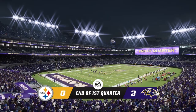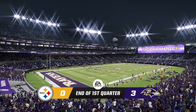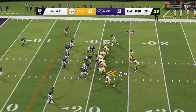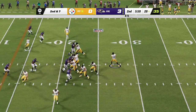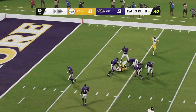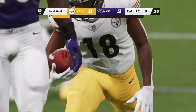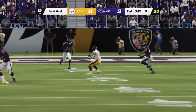3-0 after one on EA Sports. Second and 7 from the 20. Now Pickett. Completing it to the right side, Johnson. And the Steelers are going to be set up with a first and goal here as the tackle made at the 9. Seems as if the passing attack's starting to heat up a little bit here in the second quarter.